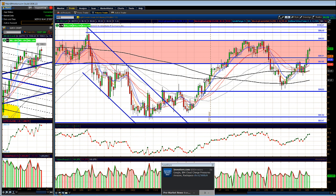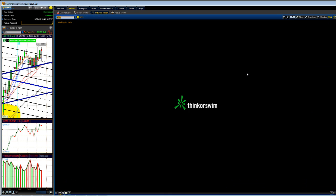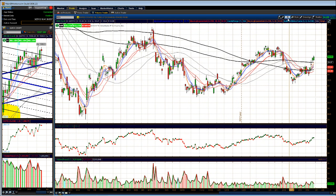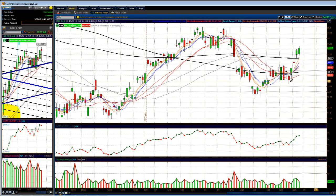If you're trading crude oil via USO, let's see what USO did today. USO was up 10 cents, 0.29%. The next level that you have to watch for on this USO, like I highlighted here, is a break above 34, which we did get.